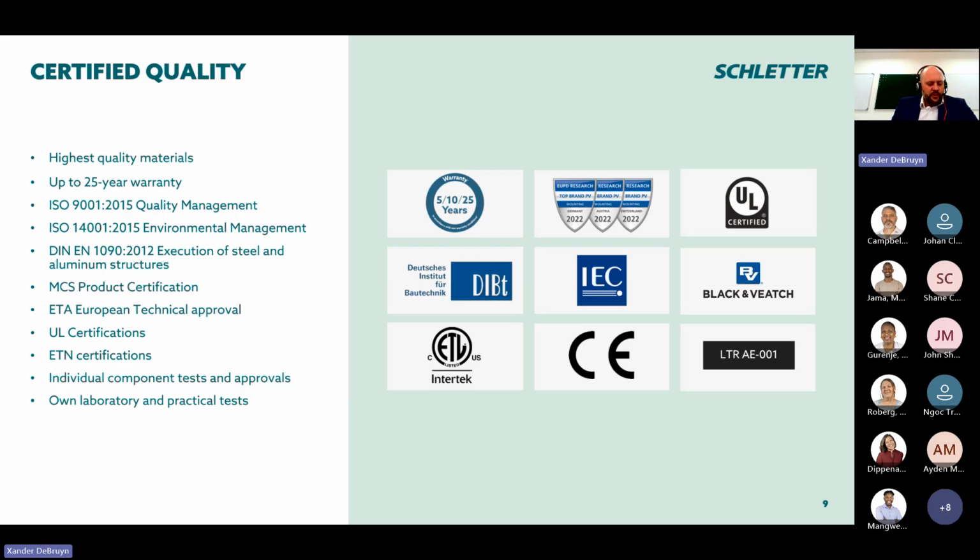We also have our own laboratory where we do extensive practical testing, and a third-party laboratory in Germany, which we send all of our new products to for independent verification before we are allowed to start manufacturing them. So it's one thing to issue a warranty, but our warranty is based on experience, quality manufacturing, using the right materials, and international certifications.